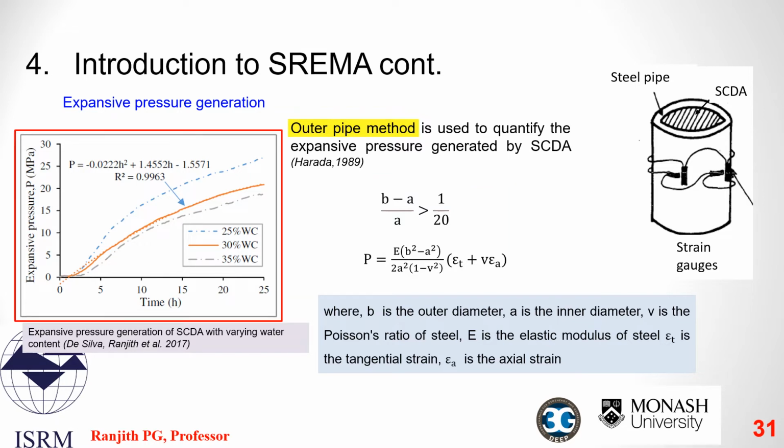This graph shows the development of expansive pressure during SCDA hydration, and the expansive pressure increases with hydration time. The variation in the rate of expansive pressure generation with varying water contents can also be observed. In addition, the initial time of the hydration process will change with the amount of water added to the SCDA.